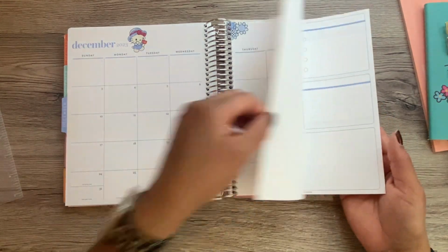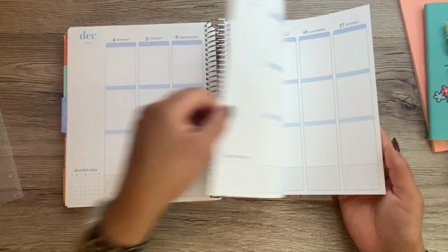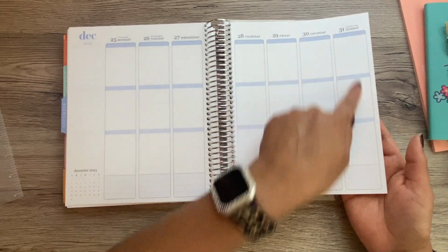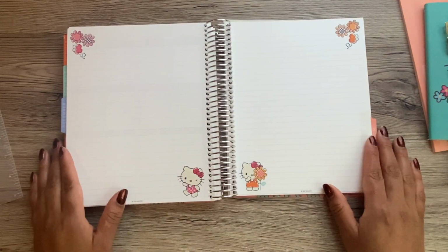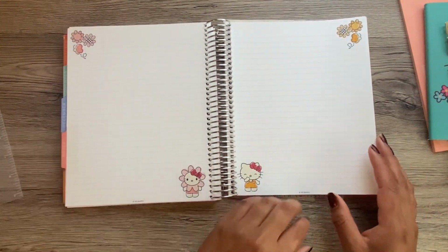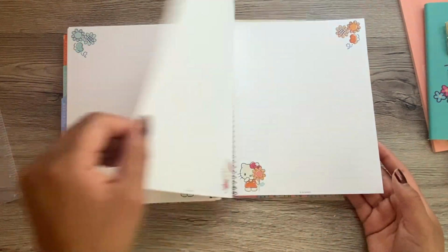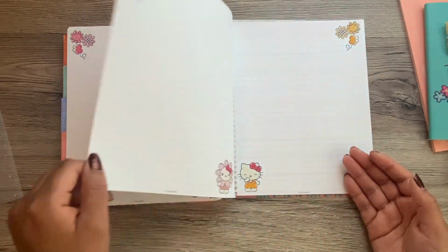All right, so then at the end of the year, we get all of December. December ends on Sunday. Okay, so then we go into this section here. You get a notes page, and another notes page, and then you get several notes pages. But look at how cute these are, okay? And they're the same ones that we've seen throughout the planner. I love how it's all just matchy-matchy. So cute.